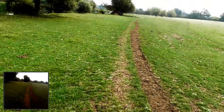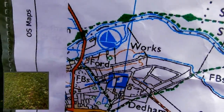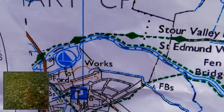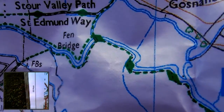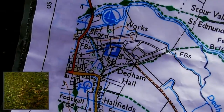Which, if I get my map out, I can show you this. Right, there's my map. Now, I started over here, where that orange bit of road is. And I've walked along this green, where the green marker is. I've gone to the right. I've then crossed over a little bridge. And I'm walking all the way down this way. And I'm going to finish here with a bit of luck. So I'm going to take loads of photos and loads of video while I'm walking on this path.